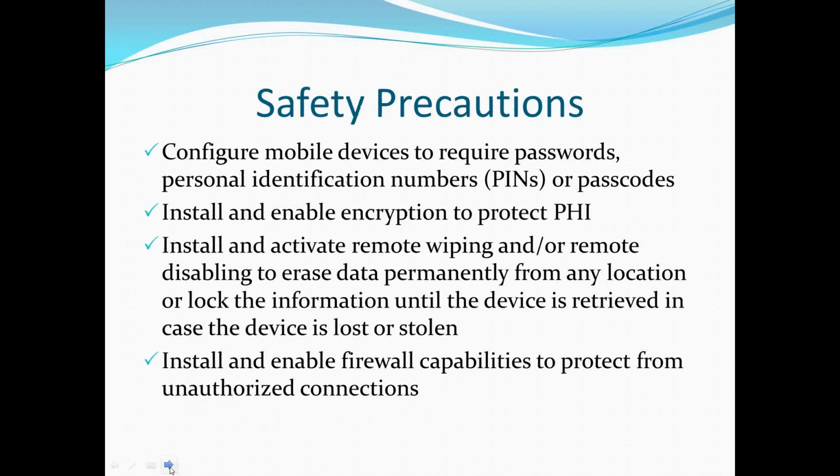Several safety precautions that you can take would be to configure mobile devices to require passwords, PIN numbers, or different passcodes that are not easily chosen. Install an encryption program to protect the PHI for the patient. Install and activate remote wiping and or remote disabling to erase data permanently from any location, or also have the ability to lock the information if the device happens to be lost or stolen, and then it can be unlocked once the device has been retrieved. But that will keep the person who has stolen the device from being able to access any information. And it also keeps from any breach whatsoever if you can lock things down from any location.